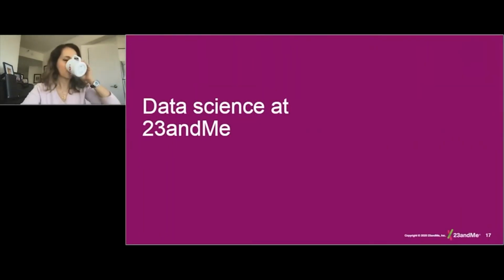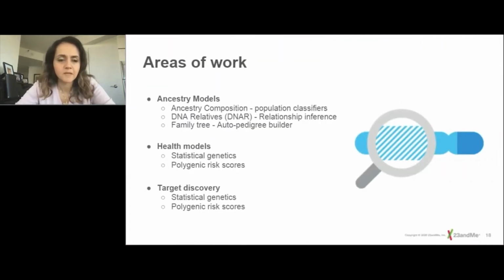I want to get into a little bit of data science at 23andMe. 23andMe, there's a lot of data science going on in lots of teams. So I'll just give an overview of a couple of areas. Areas of work are, we have ancestry models, so ancestry composition. This is the model that tells you where in the world you are from, so population classifiers.